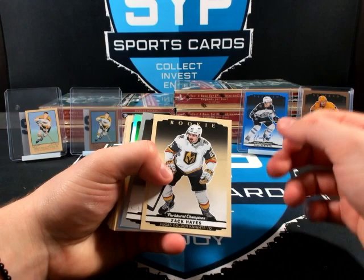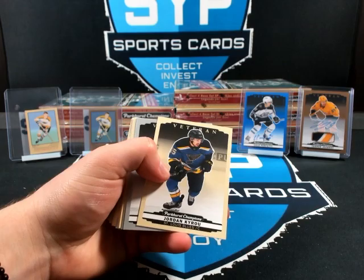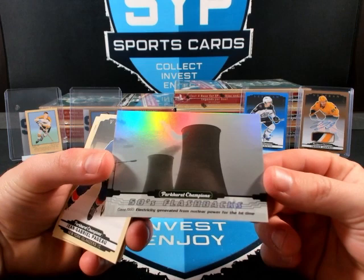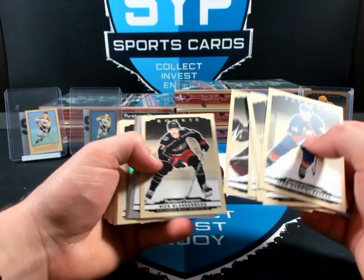Byfield and Casey Mittelstadt, rainbow. You're good, Clance. Lindholm, silver, and 50s flashback. Electricity generated from nuclear power for the first time. It's kind of a wild set. Very Allen and Ginter-ish.